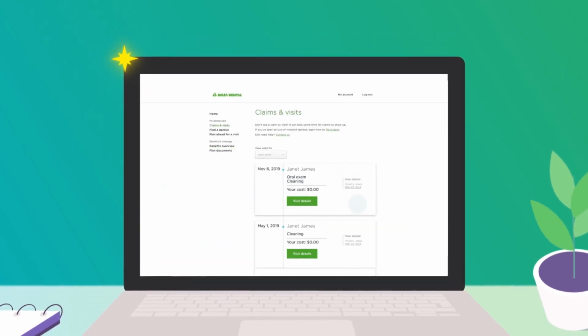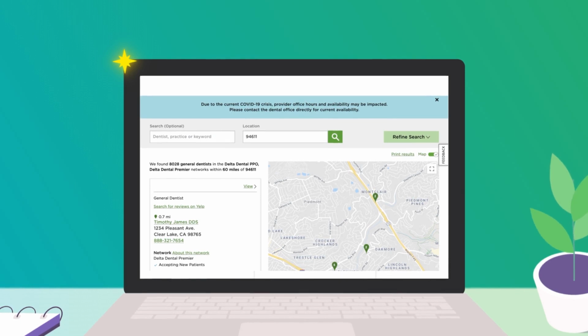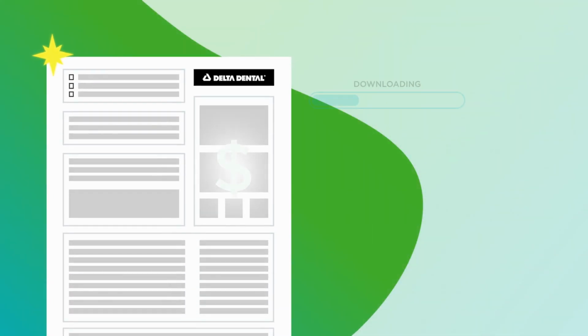Review your coverage. And find an in-network dentist who meets your needs and schedule. Once you're at the dental office, show your ID card on your phone to check in. After your appointment, check how much you owe your dentist or download your claim statements for your records.